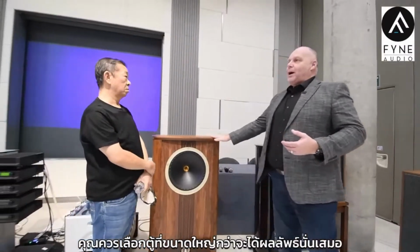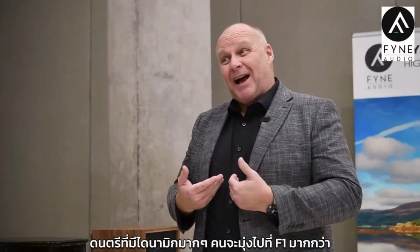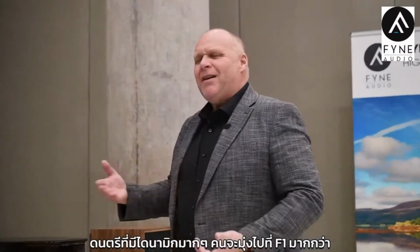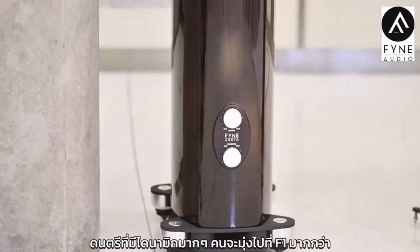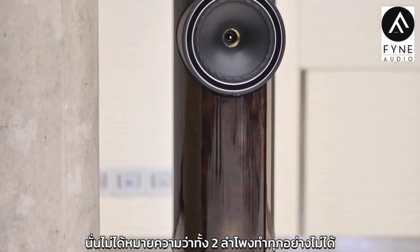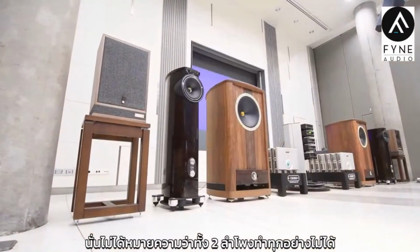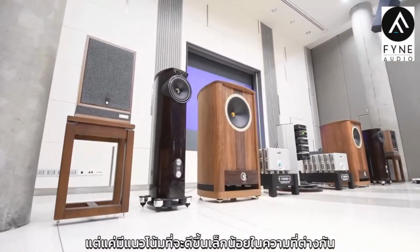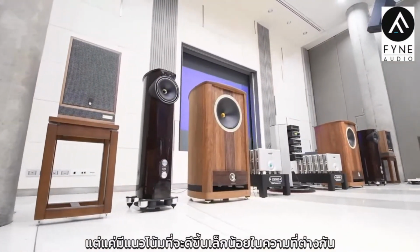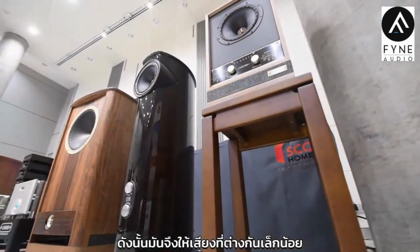If you are maybe playing faster, jazzier, more dynamic music, fusion, generally like jazz, then generally speaking, people would probably go more towards the F1. That's not to say that both speakers don't do everything very well. At this level, they have to do everything very well, but they do tend to be slightly better in their respective areas of real strength. So it is a slightly different sound.